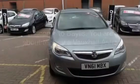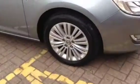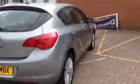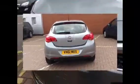Enjoy. This Vauxhall is in silver and has done just over 57,000 miles. This is a Network Q vehicle and has undergone a multi-point check and comes with a range of benefits, including free-to-go insurance, a minimum of 1 year warranty, and 1 year roadside assistance.